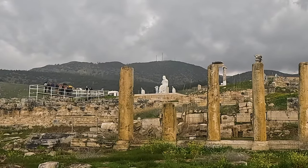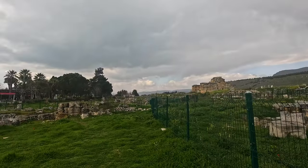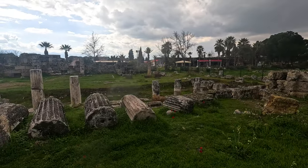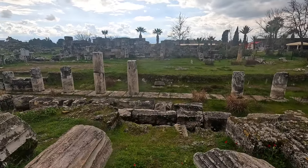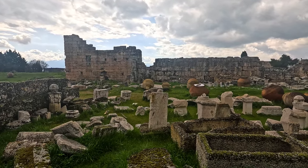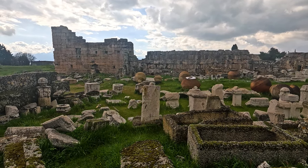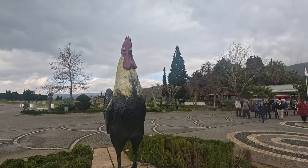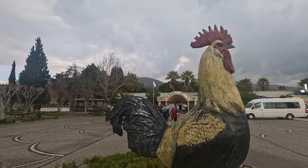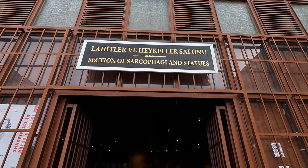Check out that new marble statue up there. Alright, the rain's starting to come down a bit heavier now. Shame so much of this place is fenced off, but I understand. It's besieged by tourists. Okay.